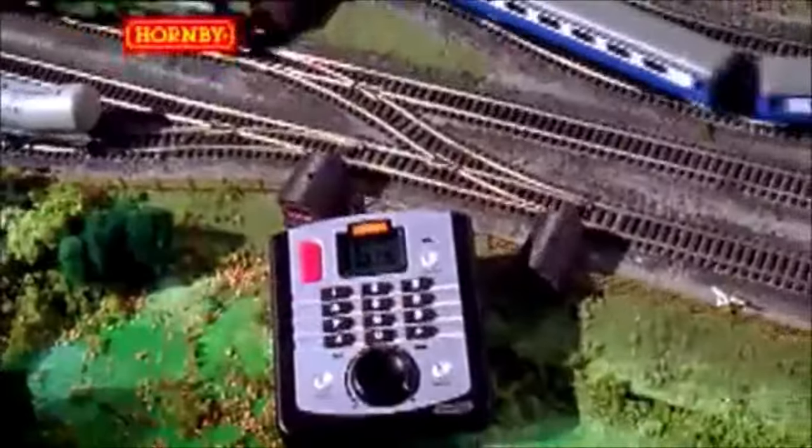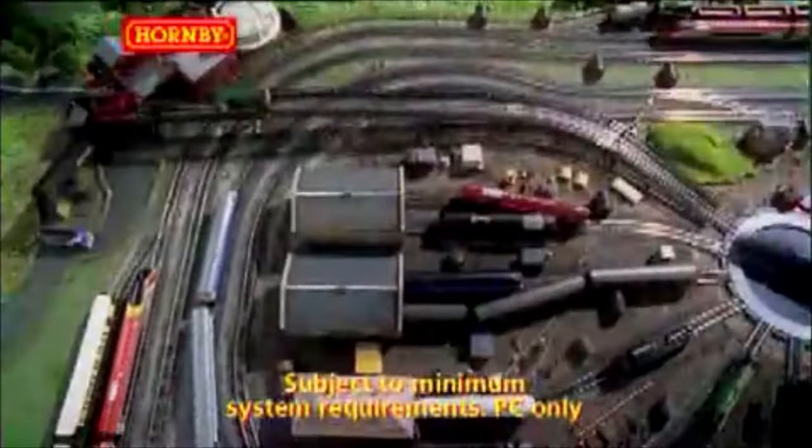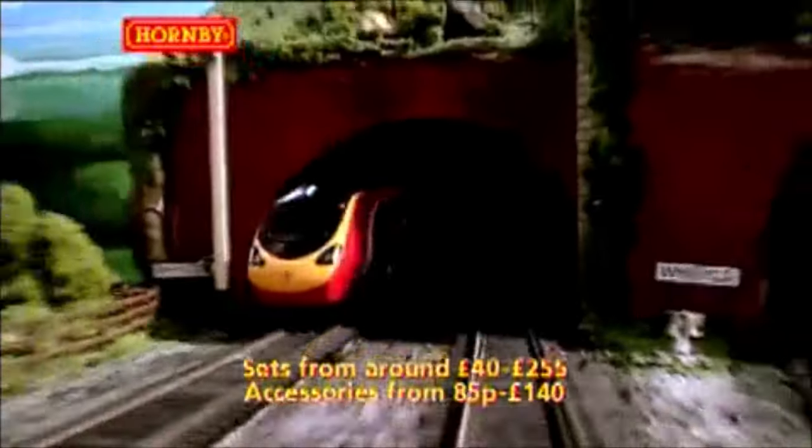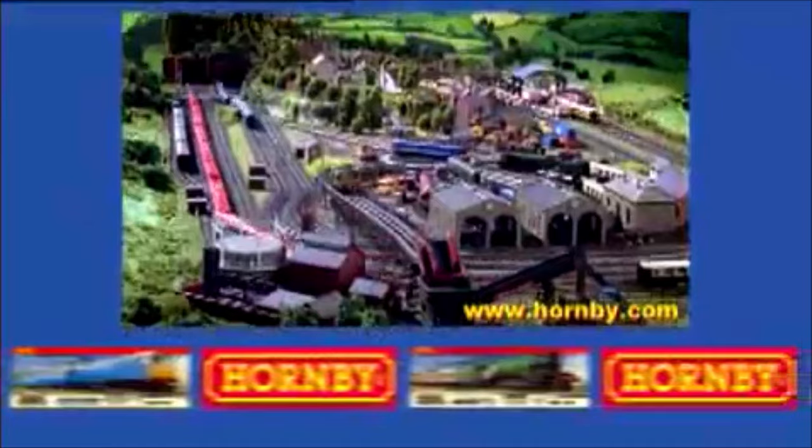Always wanted to be a train driver? It's fantastic! With Hornby Digital, the whole world is at your fingertips. Create your own vision on your PC, then make it come alive. And run 100 or more trains and accessories with the amazing Hornby Digital Control. A wonderful world in miniature with you in charge. That's the magic of Hornby.